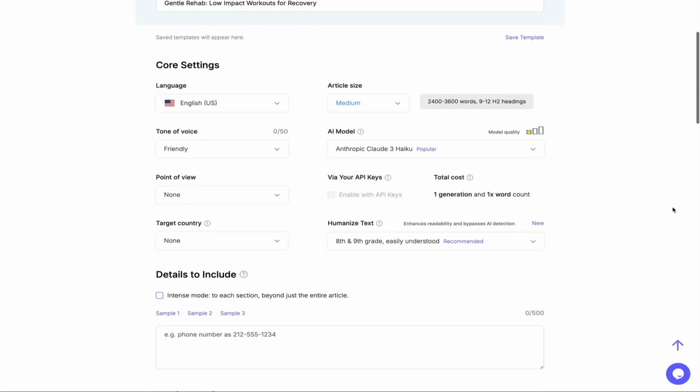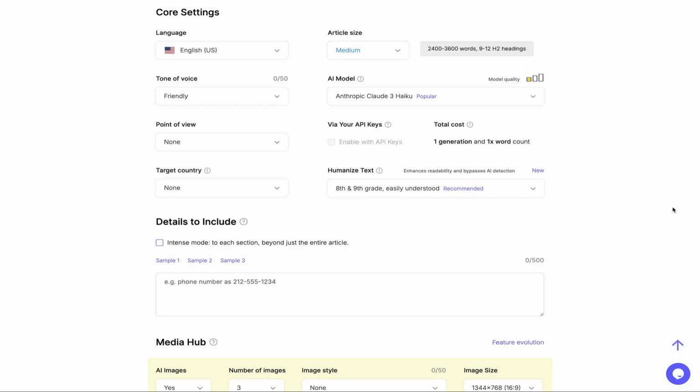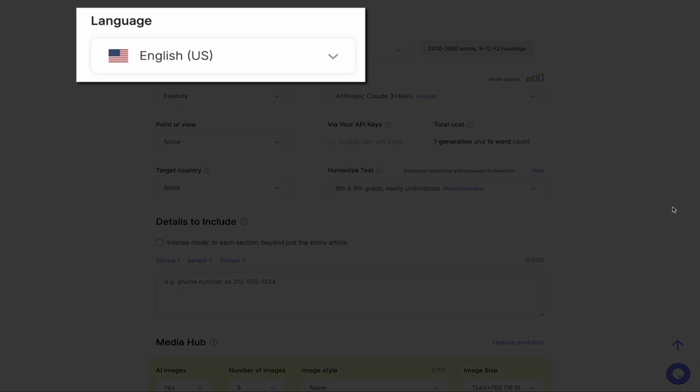Okay, scrolling down a bit, you'll see the core settings. And this is like setting the foundation for your blog post's content. For example, here you could do things like set what language your post should be in, and I'm in the US, so I'm keeping it in English, but you can configure the language of your content here if you'd like.